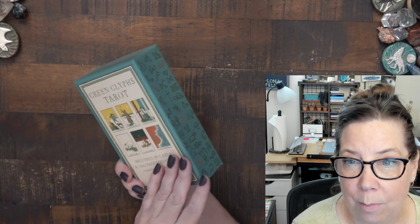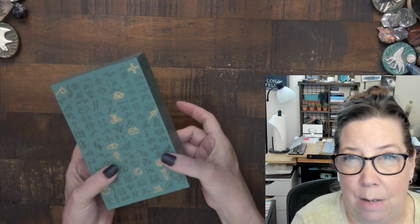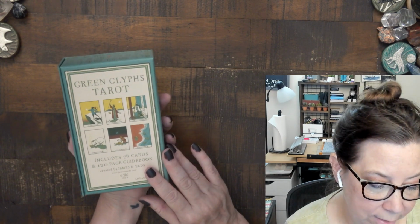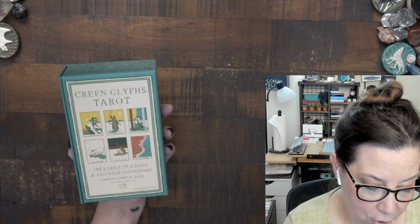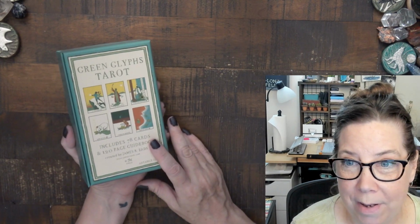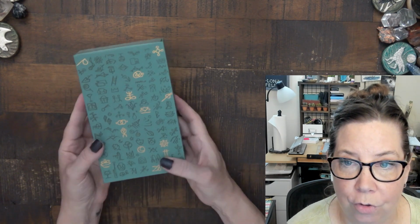So here's the box again. This again came, at least in the Kickstarter, as a box set, but then they can all be gotten individually, and they are the same way whether you've got this in the box set or you got this individually. So beautiful, as always, production value with James Eads decks. Green Glyphs Tarot includes 78 cards, a 120-page guidebook created by James R. Eads. This is an advanced copy, so could there have been shifts by the time you are looking at yours? Possibly. So that's always important to also note.